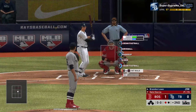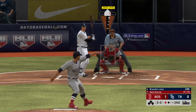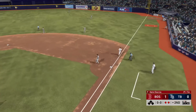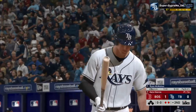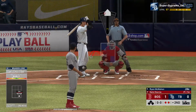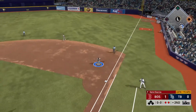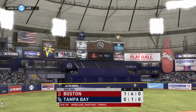Stepping up to the plate, Brendan Lau. He'll get to take his first cuts here. Not surprisingly here, this is on the ground to the right side. And that's the second out. Here's Ryan McMahon now. Trying to make something happen with two gone in the bottom of the second. First pitch of the at-bat. Hit sharply on the ground. And he'll step on the bag himself, and the inning is over.